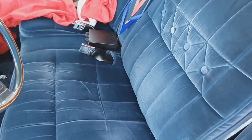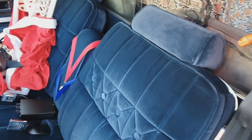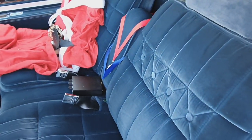And typical of Cadillacs, the interior is really, really nice. It's like sitting in a really comfy armchair. Great blue comfy seats. They are absolutely brilliant. You can go for miles.